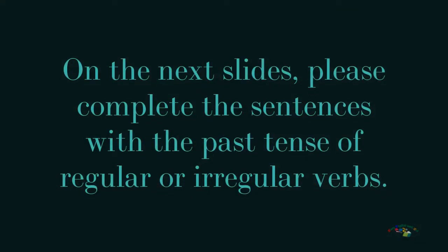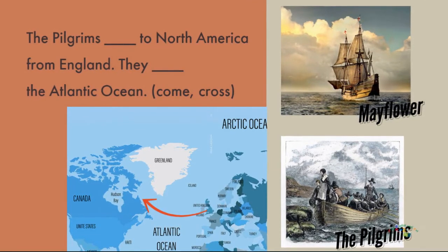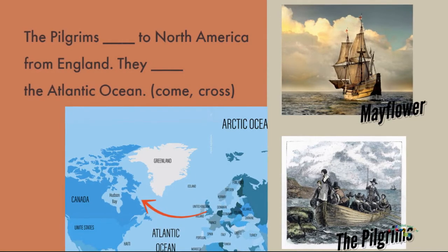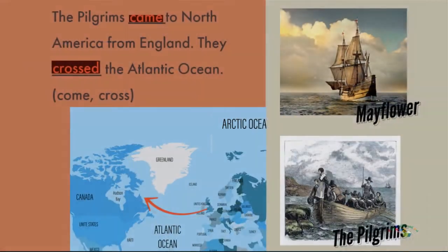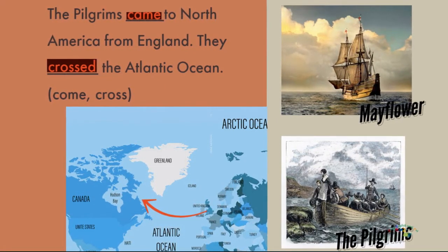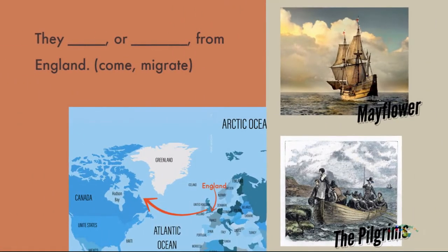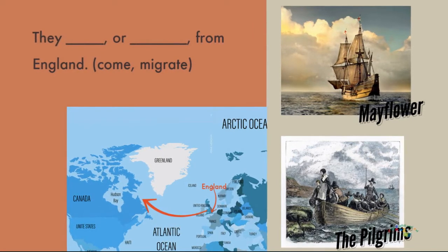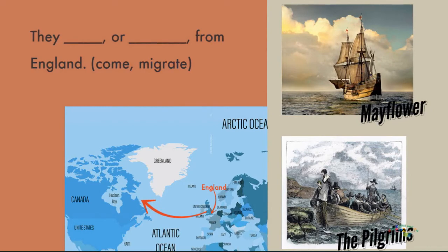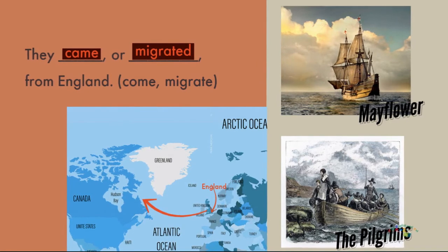On the next slides, please complete the sentences with the past tense of regular or irregular verbs. The pilgrims came to North America from England. They crossed the Atlantic Ocean. They came or migrated from England.